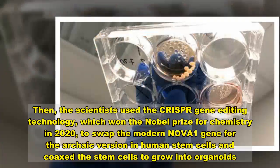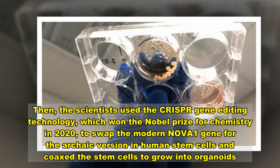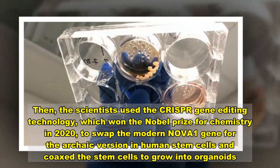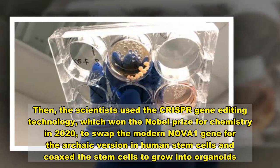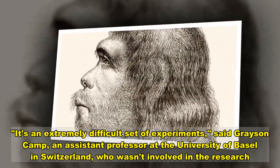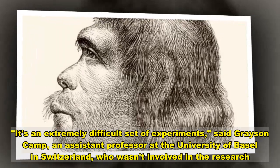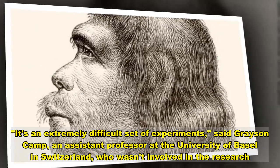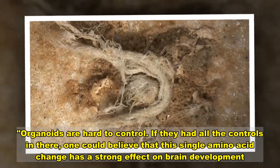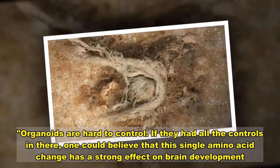Then, the scientists used the CRISPR gene editing technology, which won the Nobel Prize for Chemistry in 2020, to swap the modern NOVA1 gene for the archaic version in human stem cells and coax the stem cells to grow into brain organoids. It's an extremely difficult set of experiments, said Grayson Camp, an assistant professor at the University of Basel in Switzerland, who wasn't involved in the research. Organoids are hard to control. If they had all the controls in there, one could believe that this single amino acid change has a strong effect on brain development, which is extraordinary.